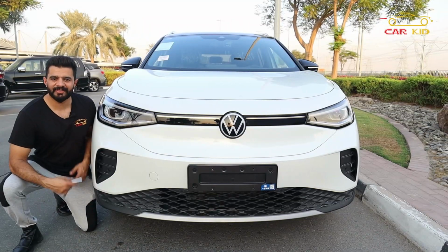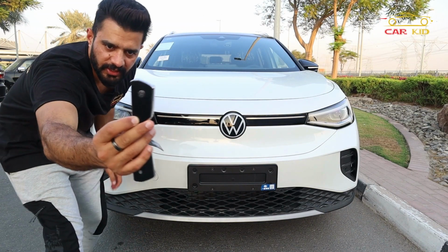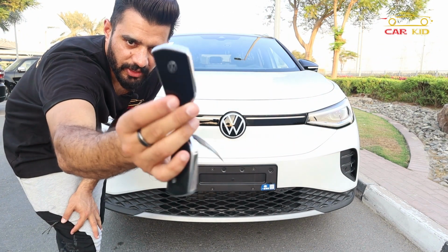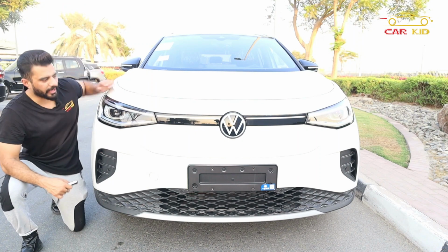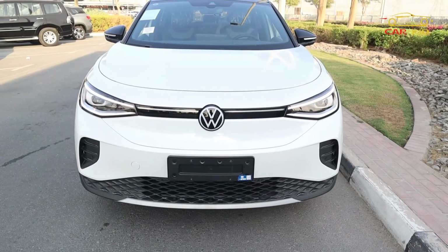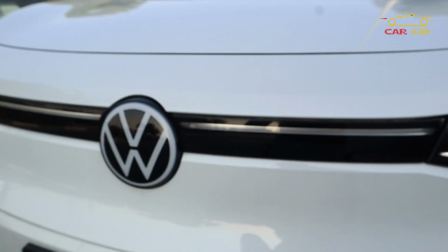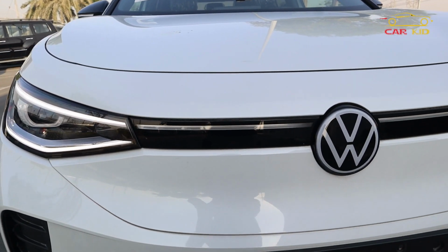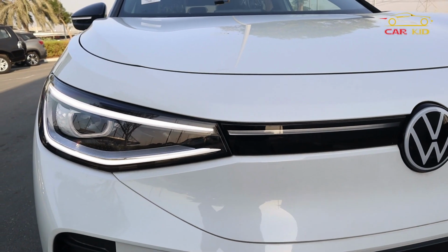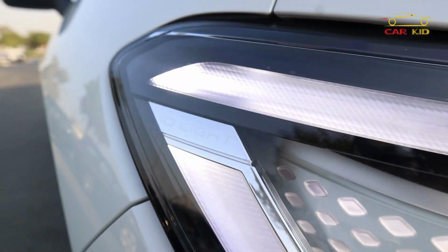So the front of the ID series, ID4 actually, you got this key for the ID series. Have a look. You got a new key for the new series, of course, for the Volkswagen. This is an electric car, so this is the front look, a very simple, nice, clean look from the front. Got a big Volkswagen logo, a light bar. When you unlock it, this is the turn signal, and have a look at the light. It looks like a CCTV camera that rotates left and right like an eyeball.